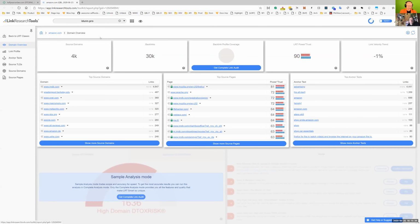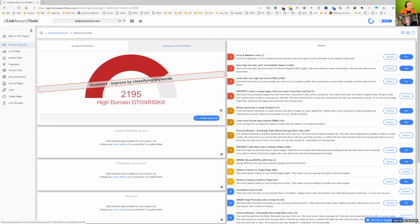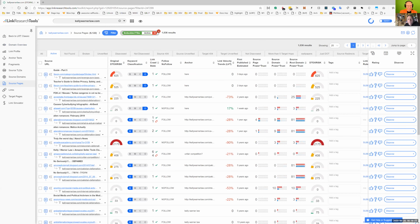So back to the site that we wanted to look at, Kelly-Warner law. With this particular site, I made a couple of filters. There's one I redid, that coupon one. It's now called RL coupon something. Let's also look at that one.